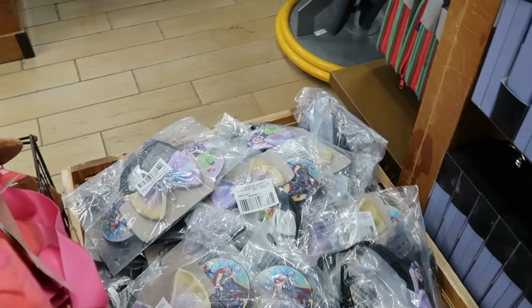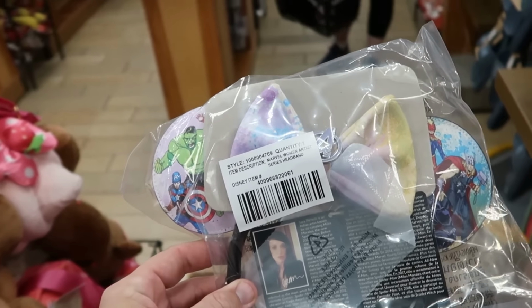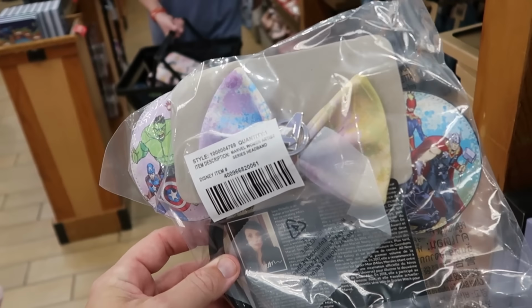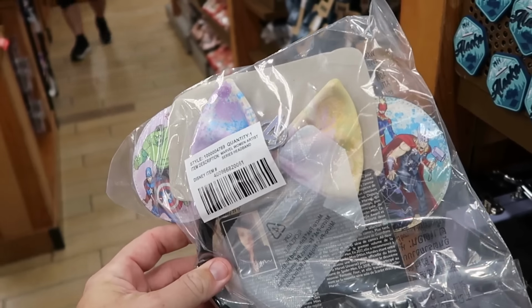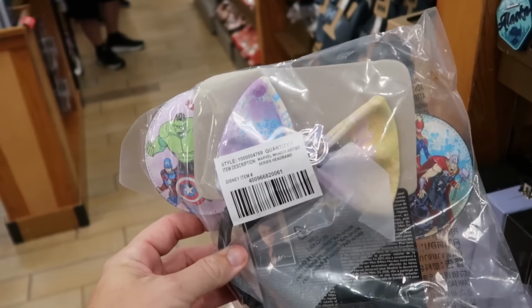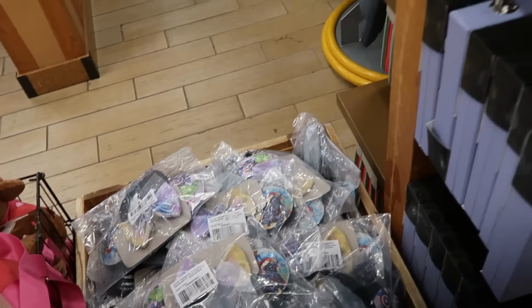So another really cool pair of ears at the Character Warehouse. Okay, so these are part of your Marvel Artist series. These are actually Disney Park Loungefly. The bow's removable with the Avengers badge in the center. Let's see what we got here. We have Black Panther, Thor, Captain America, and the Incredible Hulk. You can't go wrong for a pair of Loungefly ears. Only $8 a piece for them.